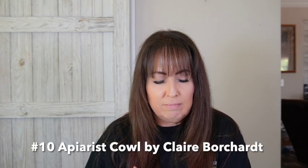All right, number 10 is going to be Aorist Cowl by Claire Borchardt. I'm sorry if I'm mispronouncing that one also. This one is a free pattern on Ravelry. It's a knitted pattern using DK weight or DK weight held with a lace together.